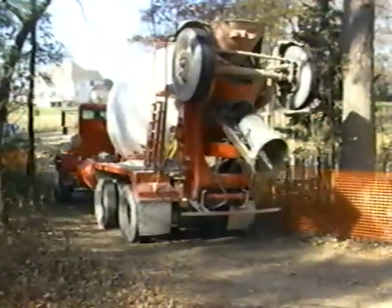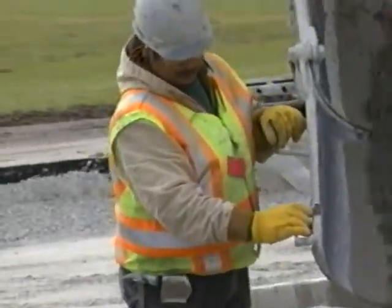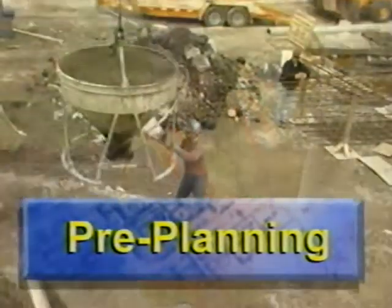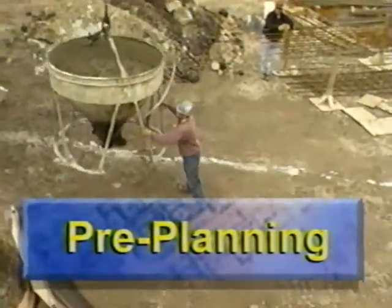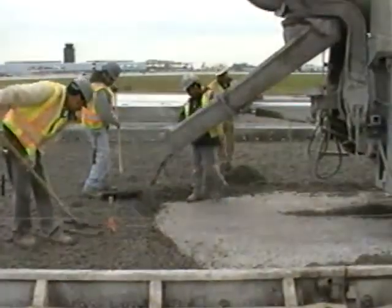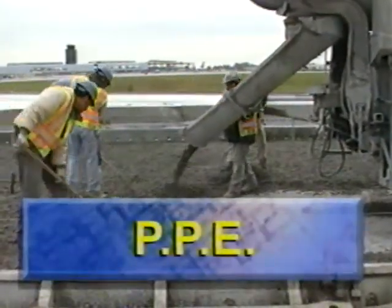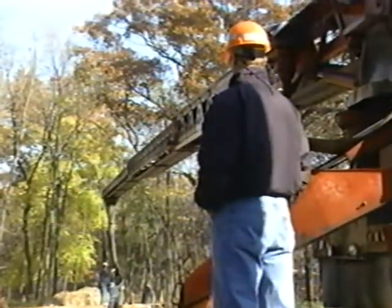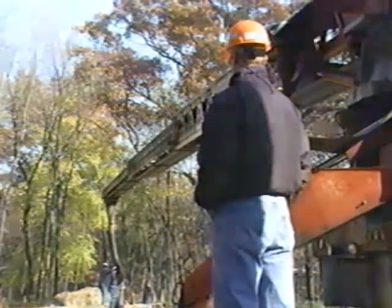Whether you are a small or large contractor, once on the job site, everyone involved needs to cooperate and be aware of the elements for a safer working environment. One way to do this is by pre-planning for the efficient and safe delivery and placement of the concrete. This pre-planning starts by everyone using appropriate personal protective equipment on the job. All operations around construction sites require the use of this equipment.